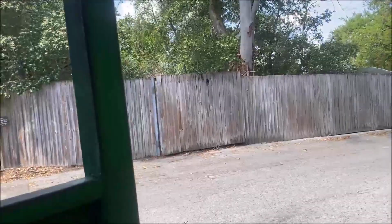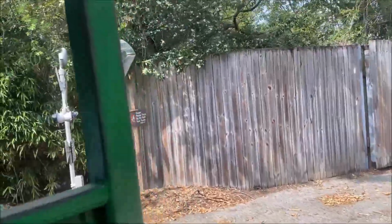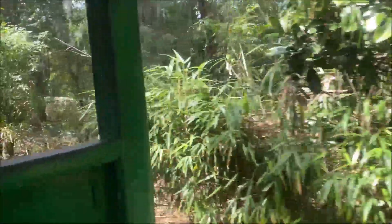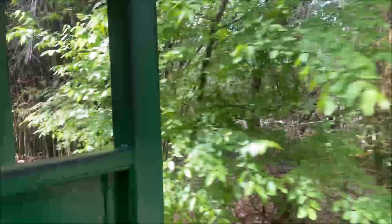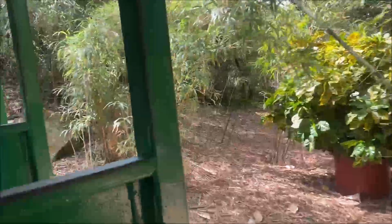All right, y'all, coming into second tunnel. I want to see even more creativity. Maybe do a sing-along. Now it's not working. There's only two tunnels here.